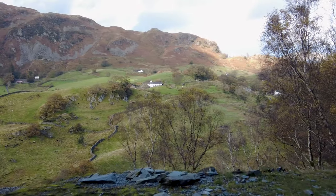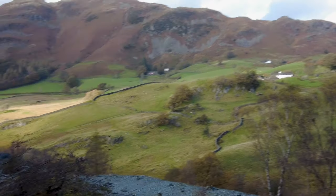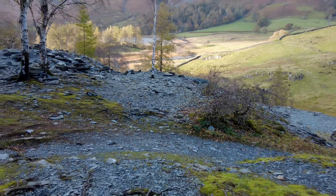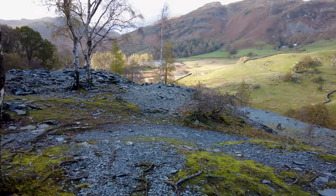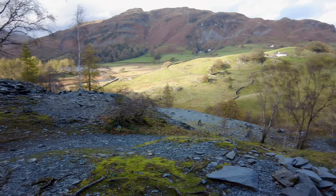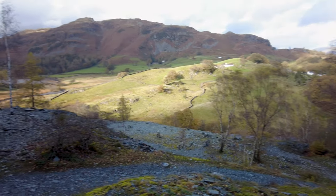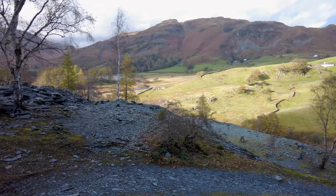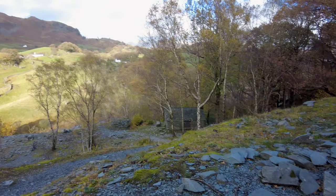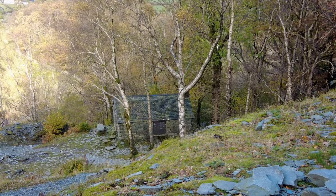Just coming along here, we can see Little Langdale. We can certainly see the river. I can't see Slater's Bridge though, and the river's down there. I'm going to wander down, and there is a little hut around here that's a bit more intact than some we've seen.